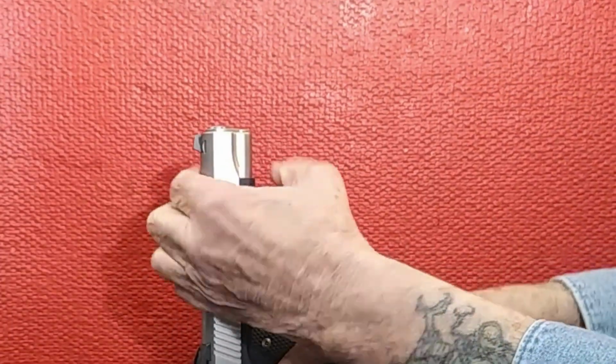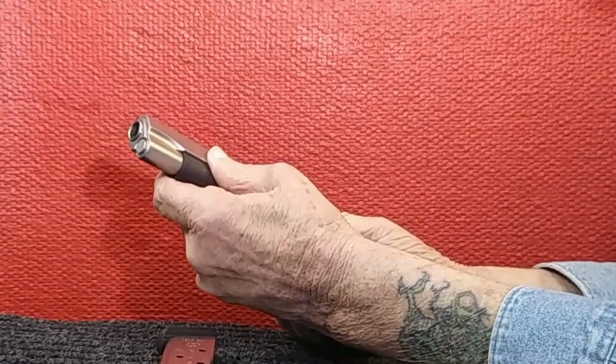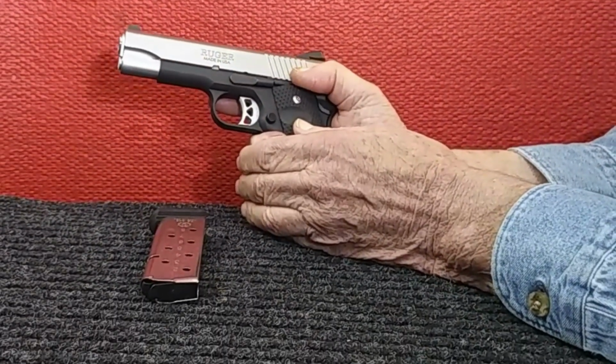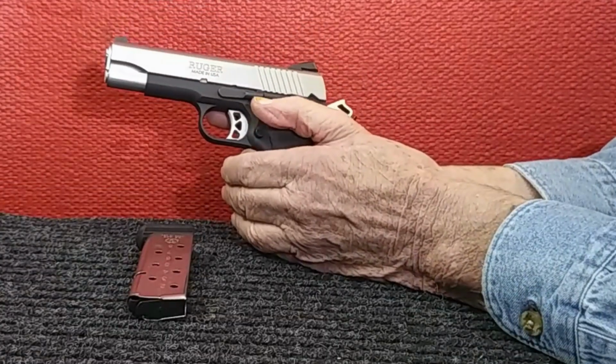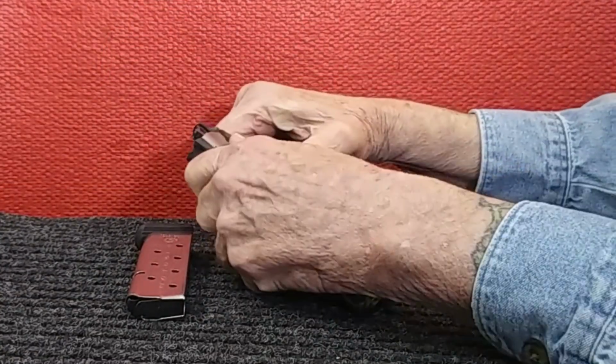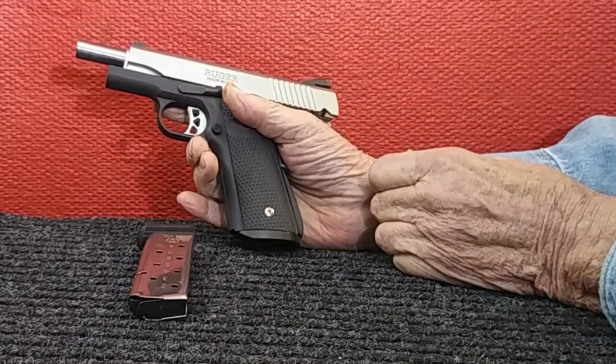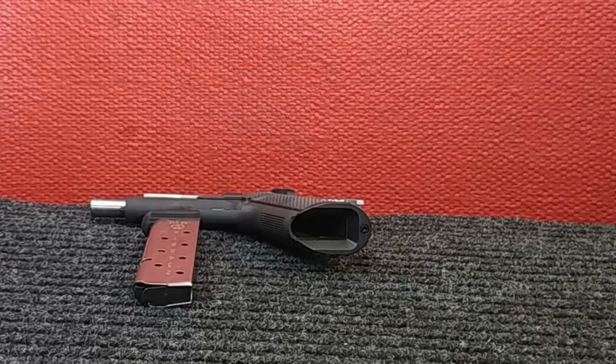Twist the barrel bushing counterclockwise until it engages the recoil spring plug fully. Then release tension on the recoil spring plug. The pistol is now fully assembled. Perform a function check, preferably with a snap cap that you can use to check hammer drop, extraction, and ejection.